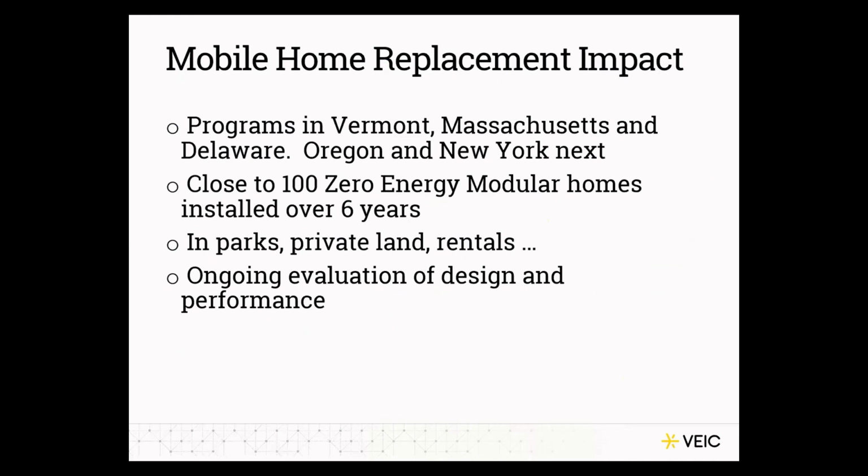So here you can see what we're up to. We feel like this is a really great initiative, one that we'd like to expand, not only beyond the Northeast and Delaware where we're currently working, but beyond. I think there's great application here, really great opportunity.